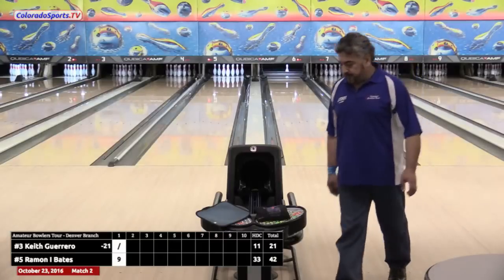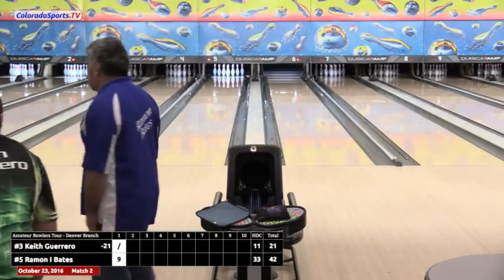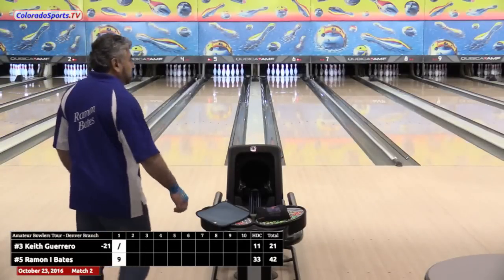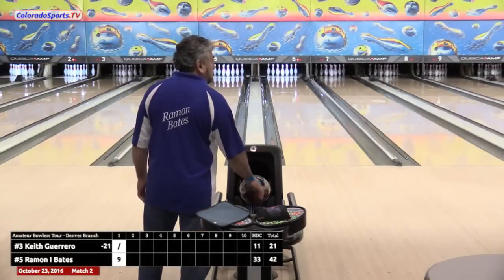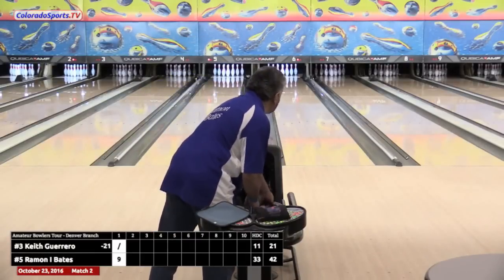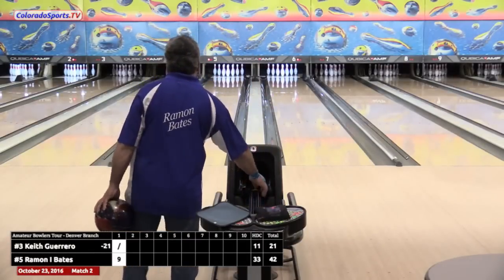Unbelievable. Uh-oh, my pick to click just opened in the first frame. It's not a good sign. He's up 11. Yeah, not good. Not good against this kid. This kid's just warming up. He can bowl for days. From 22 to 11 in one frame. Yep.